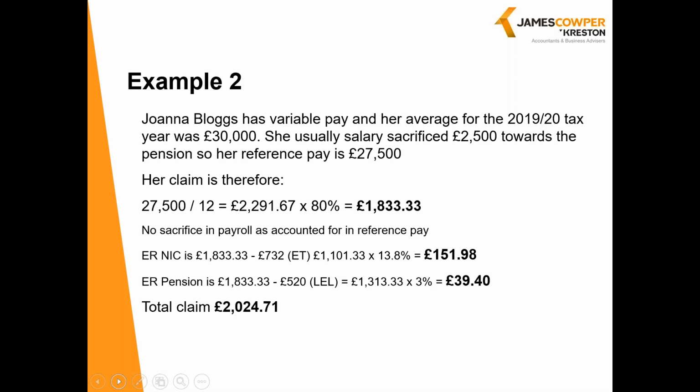Now, our little caveat there is no sacrifice in payroll, as it's accounted for in the reference pay and the furlough pay calculation. So if we follow exactly the same process as we did before, we can now claim 100% of the employer's national insurance on that 1,833 and the employer's pension based upon the automatic enrolment minimums of 39.40. Again, if you add those highlighted elements up, the claim for Joanna here would be 2,024.71. Again, there almost certainly will be a discrepancy for Joanna between the actual employer's pension cost and what is claimable. But apart from that, if you paid the 1,833.33 as gross pay, the claim would match almost, apart from the employer's pension, the amount you can recover.